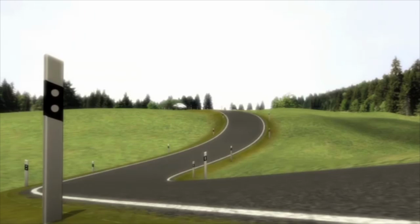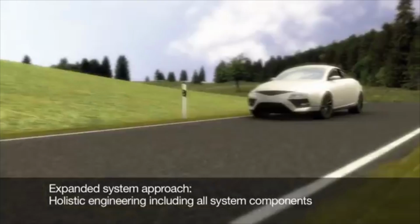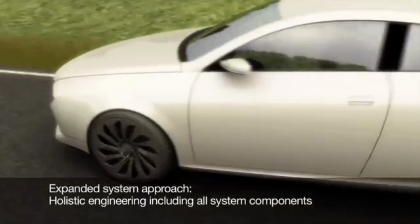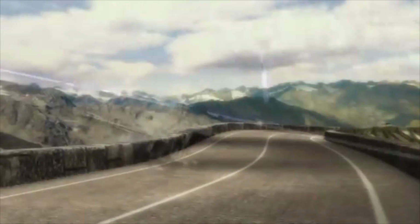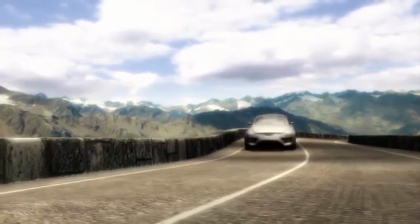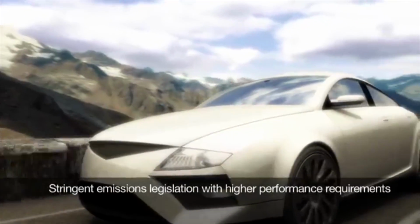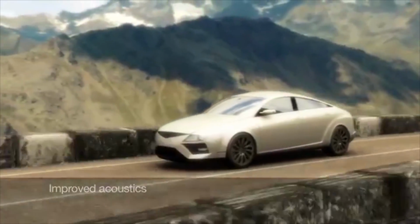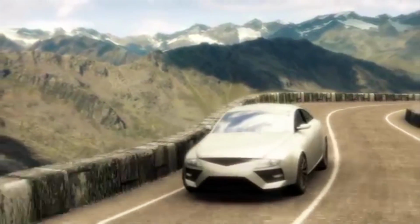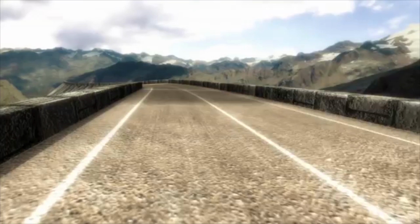For the world's most state-of-the-art diesel engines, VDO supplies the entire injection system range, from the engine control unit to injectors, actuators and sensors, and even the high-pressure pump. The challenges: stringent emissions legislation with higher performance requirements, high level of robustness, improved acoustics. The solutions offered by VDO in detail.